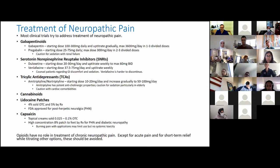Pregabalin or Lyrica, starting dose, usually I'd say 75 milligrams of pregabalin is like 300 of gabapentin. So in your older patients or patients with renal failure, you might start this at 25. The half-life of these medicines is about 8 hours, so that's why there's TID dosing.